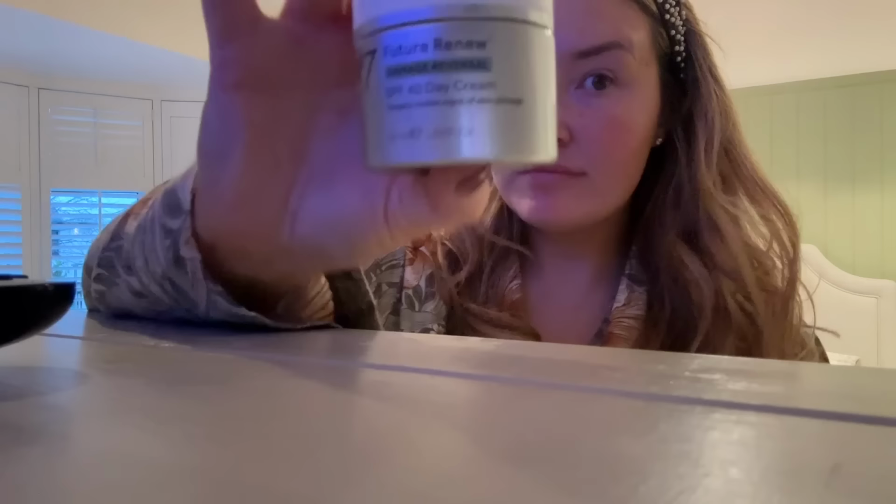And then I'm going to go in, clean my teeth. I do get asked quite a lot how I keep my teeth from staining and stuff, and I swear by this smoker's toothpaste with the white setting on my electric toothbrush.